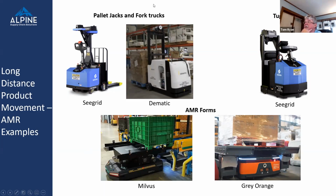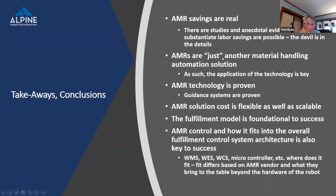final takeaway part of this. And in this area, here are the things I want you to walk away from this presentation with, and hopefully I've given you enough information to where you can. One, AMR savings are real. There's studies, there's anecdotal evidence. This is not bleeding edge stuff when applied in the appropriate way.